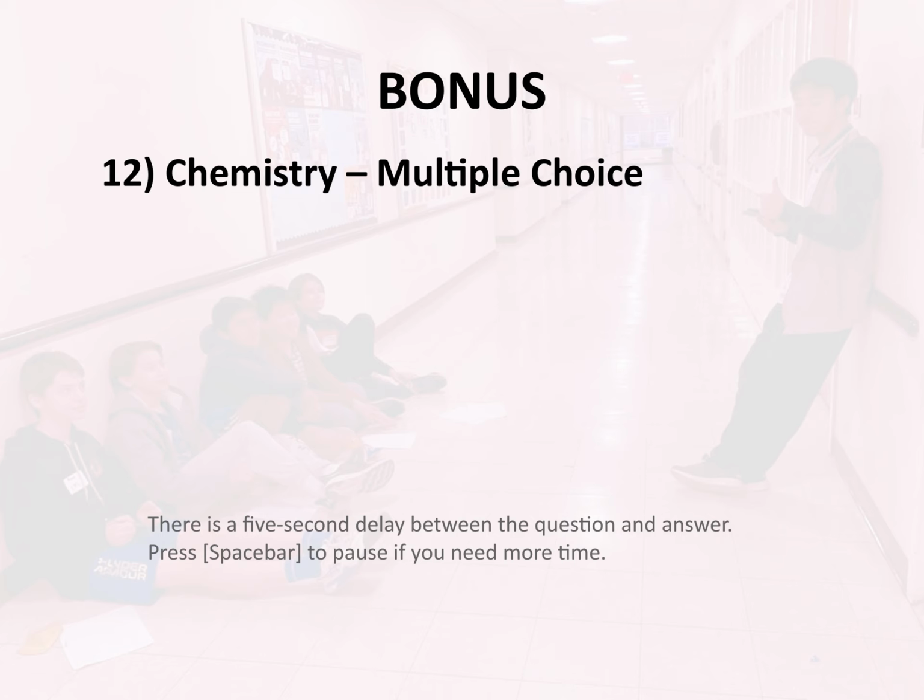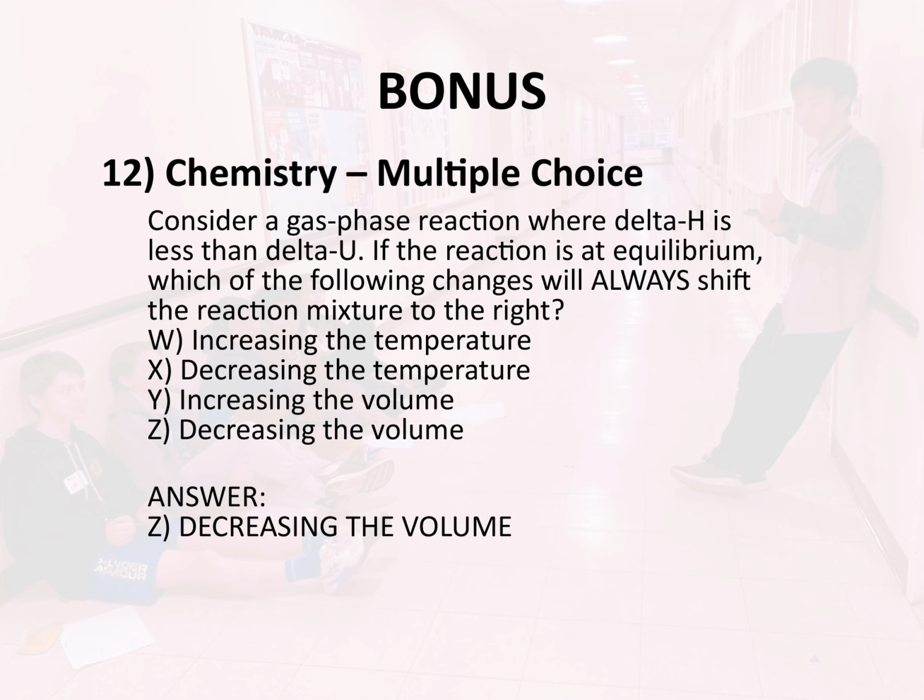Bonus 12. Chemistry, multiple choice. Consider a gas phase reaction where ΔH is less than ΔU. If the reaction is at equilibrium, which of the following changes will always shift the reaction mixture to the right? W. Increasing the temperature. X. Decreasing the temperature. Y. Increasing the volume. Z. Decreasing the volume. Answer. Z. Decreasing the volume.